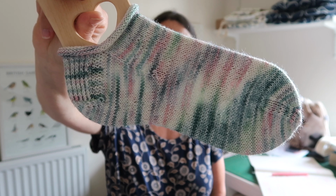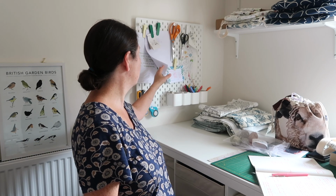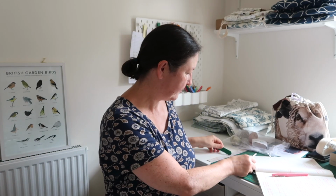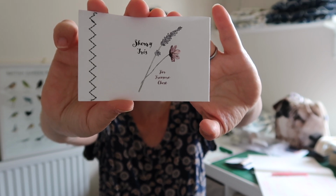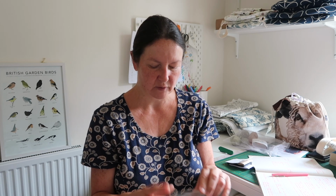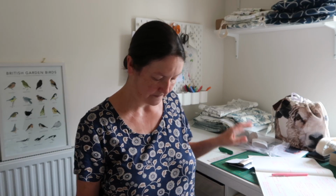The yarn is from Sherry Iris. I have got the ball band here. Here we go, it's the one on top, that's fortuitous. There's the ball band. It was a special skein of yarn for a charity collaboration that Sherry did with Treasure Chest maybe 2 years ago, I'm not quite sure. And it's a colourway called A Garden Posy. It's in Sherry's Sturdy Sock, 75/25 superwash merino nylon.